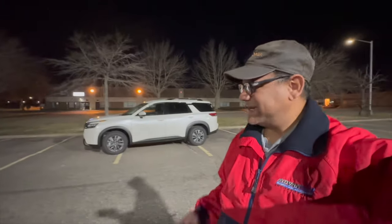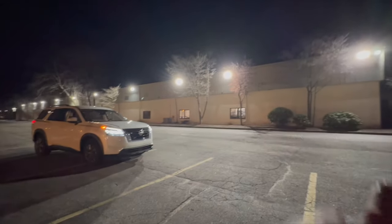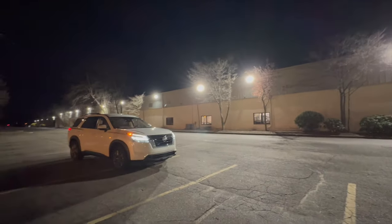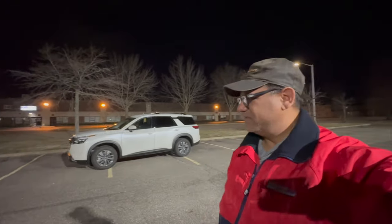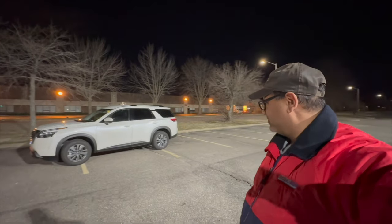I'm gonna do something tonight that I've never done before. I'm gonna do a walk around and a quick review in the dark. Went by this building and I noticed these lights. It's almost like daylight here. So I figured I'd do a quick walk around so I don't lose the opportunity to show you another car review.